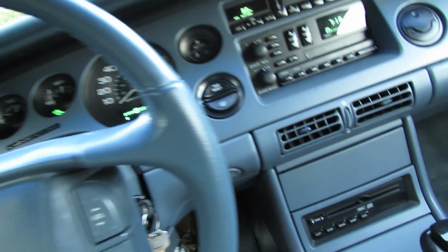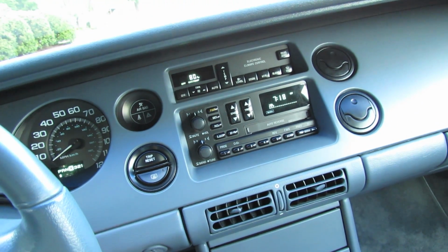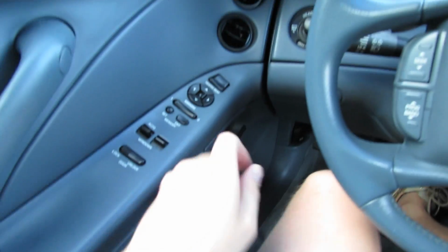And we're going to shut her down. When you shut the vehicle off with the doors closed, the radio will actually remain on for a period of time. Pretty nice feature if you were just sitting in the car and wanting to listen to a little bit of radio.